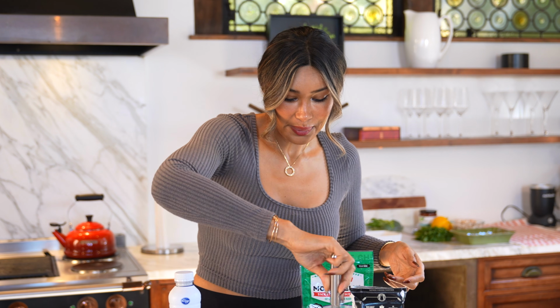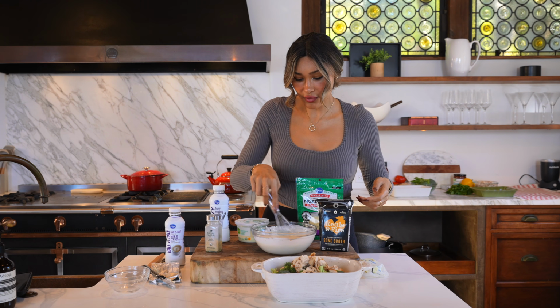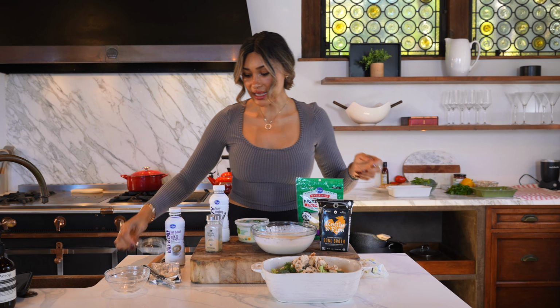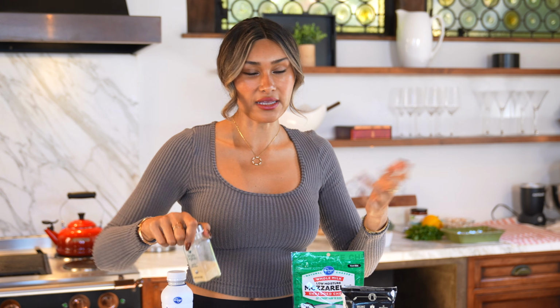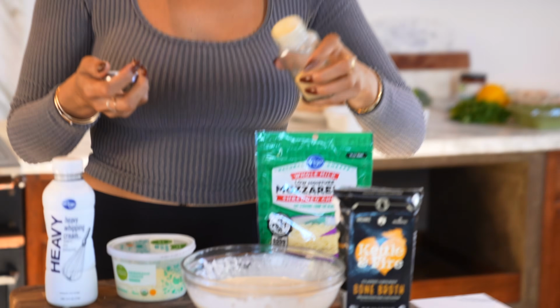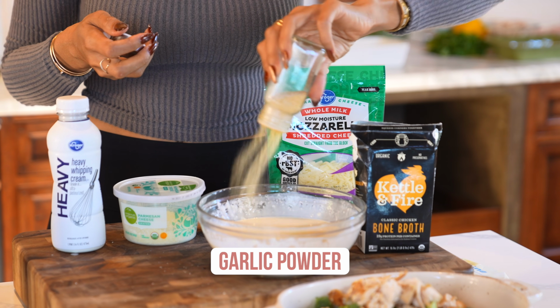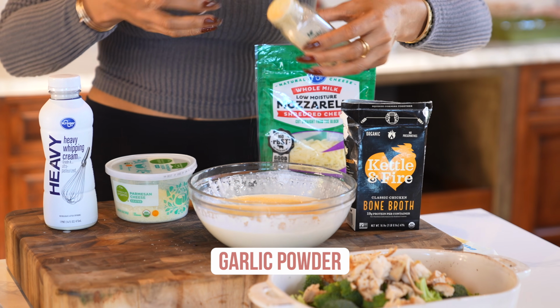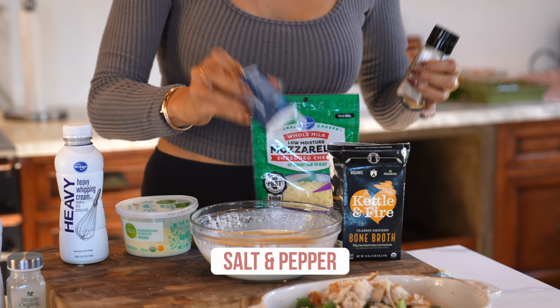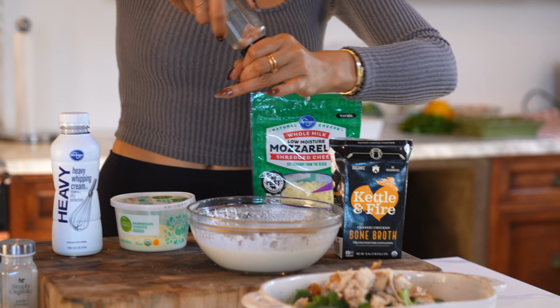So, okay, here is our sauce. Now, the only thing missing is a little bit of seasonings, which I keep pretty basic. An Alfredo sauce is pretty basic. You want garlic, salt, pepper. If you want to do onion powder, stuff like that, you definitely can. But a traditional sauce usually, you don't have to add a bunch of seasonings to it. And we have our pepper, and then of course, a little salt.